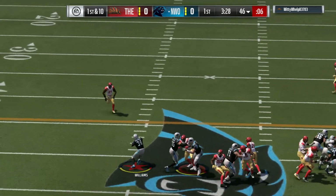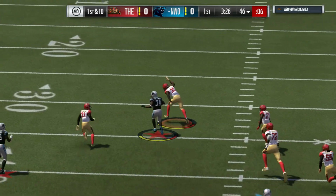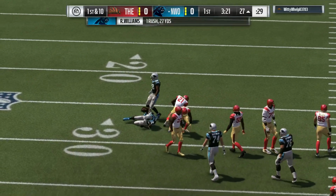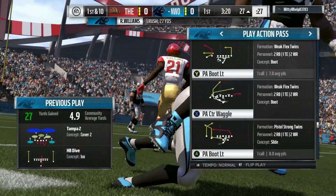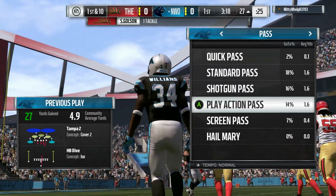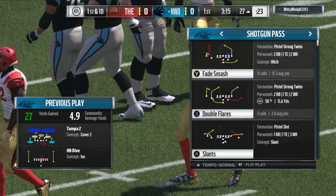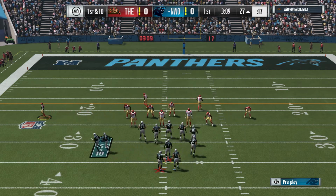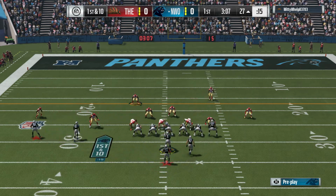They'll run with a backup. This is Williams. And some room to work. And he'll be taken down, but not before getting this inside the 30. Give him 27 yards that time. And the Panthers are going to get a first down. So after that big gain, let's see what else the offense has up its sleeve.